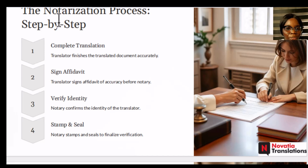Then for verification of identity, the notary confirms the identity of the translator. Any document that is signed and sealed by a notary public, you should know that the notary public must have verified that this translator is a real person. This translator is a real translator, not just a quack translator. So the notary public also verifies the identity of a translator.